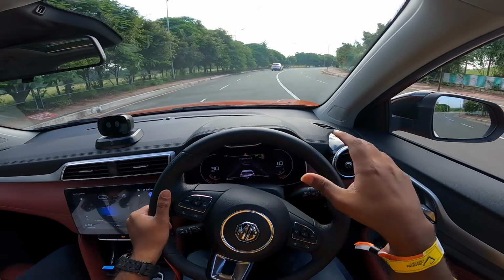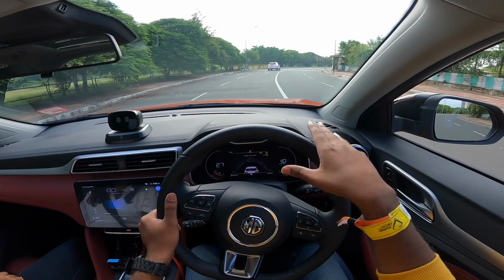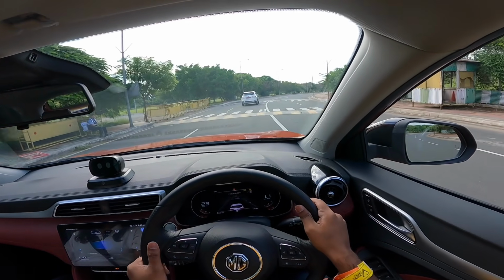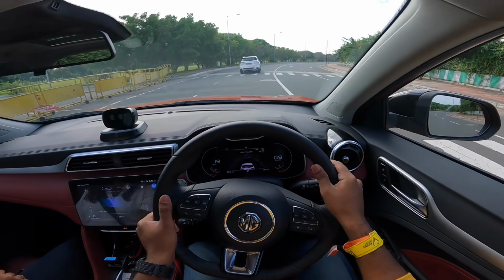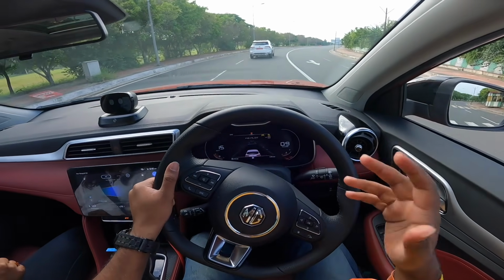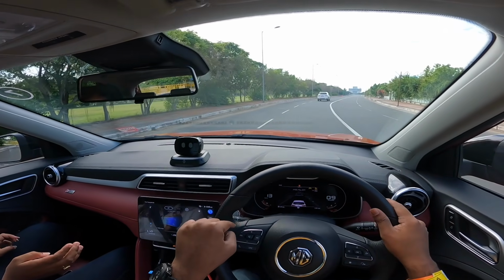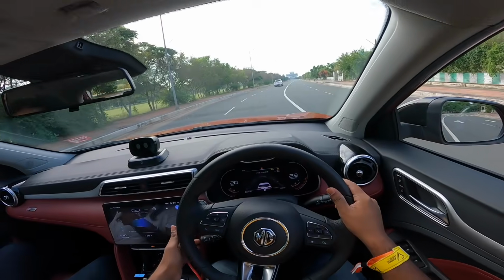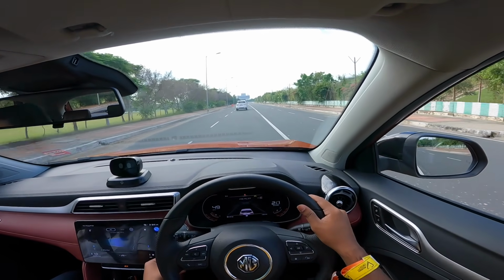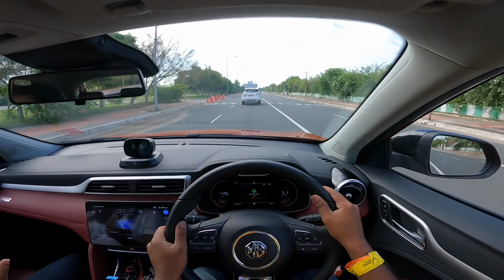It's going to sense the speed of the car ahead of you. For example, the reference is the Hector ahead of us, and based on the speed of the Hector, it's going to calibrate the speed of this car, that is the Astor. Okay, so MG Pilot turned on, and the minimum speed for this is 30 km/h. That's the minimum speed requirement. Since we are at 14, it was not able to detect it. Okay, I'm going to increase the speed now. So turned it off, turned it on again, MG Pilot on at 47 kmph.